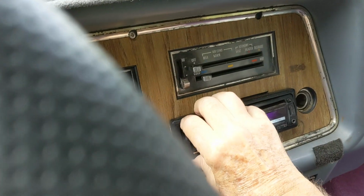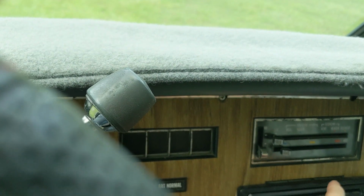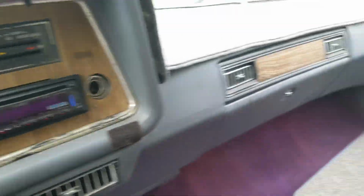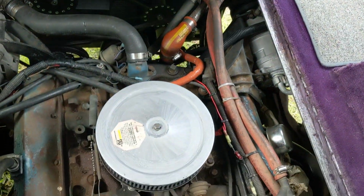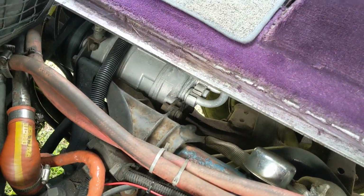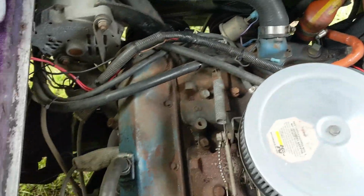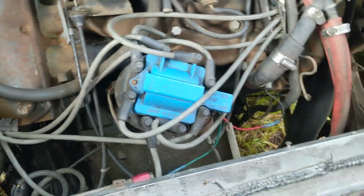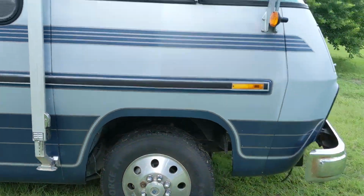It's got a stereo system that pops out for if you don't like leaving it inside. Like I say, all the windows slide nicely. And there's the power train. You can see the air conditioning compressor. There's the fans down there. So we're going to do another walk around so you can hear the motor purring.